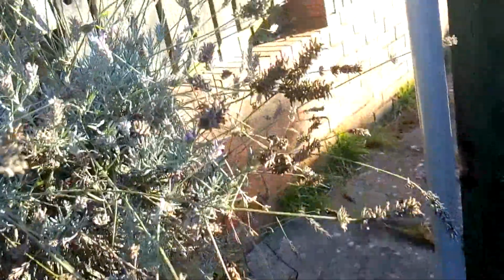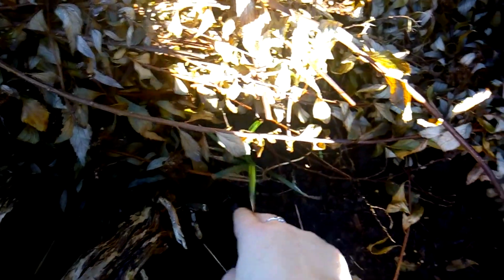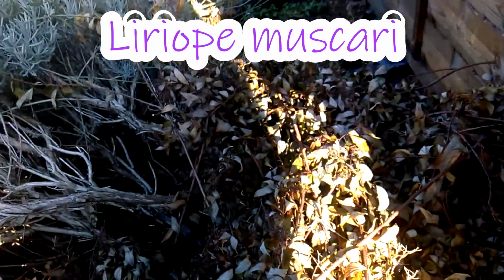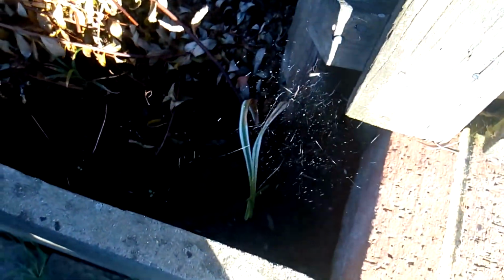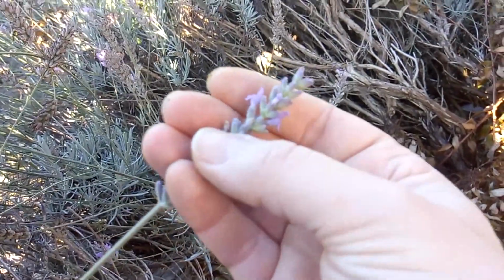But if we go over here, remember the hedgehog house? Well, move this. It is now got a layer of bracken over it to shield it a little bit, and there's two of the plants in here that I've forgotten the name of already, but two different varieties, one that's variegated and one that's not, but they look very similar to the lavender when it flowers.